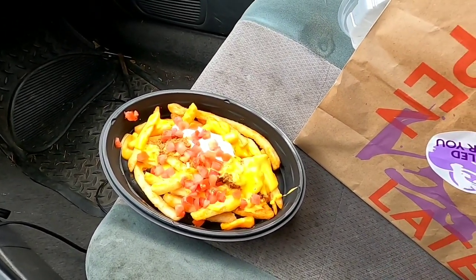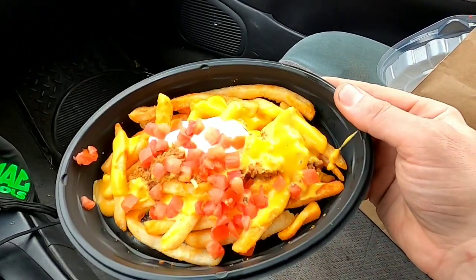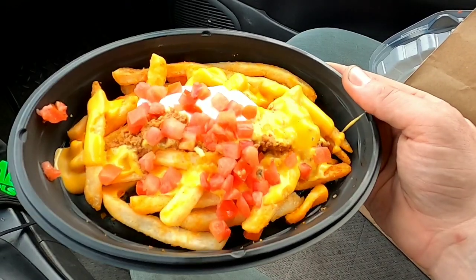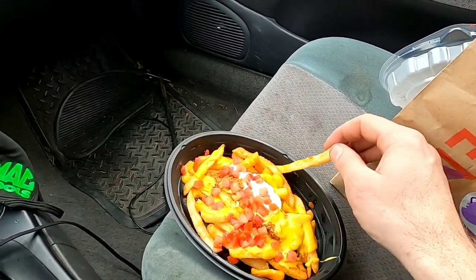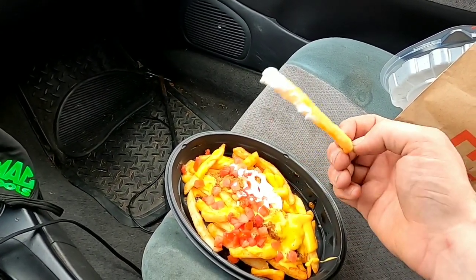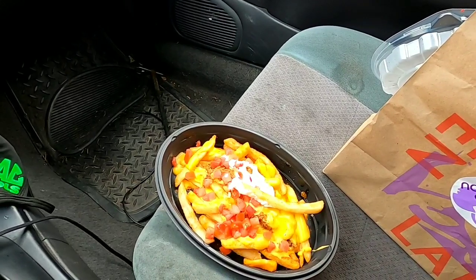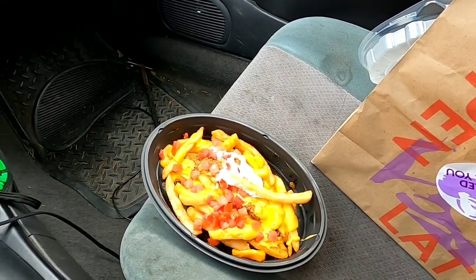In case anyone was wondering why we can't seem to stop the spread of COVID, I ordered a cheesy, delicious nacho fries plate, and there's no fork. So I've got little finger food and it's sloppy and goopy, and I don't have a fork. Come on, Taco Bell, get with it. Put a fork in the bag.